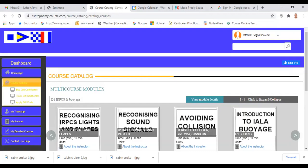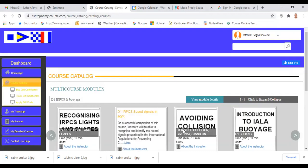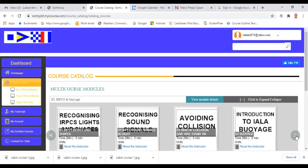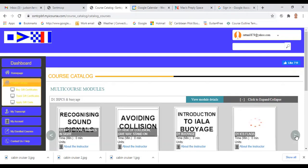Each one of these boxes here, the ones that are flipping over now, those are the lessons, right? So in this unit, there are 5 lessons and there are 5 exams. So for each lesson that you do, you will do a little test on it.